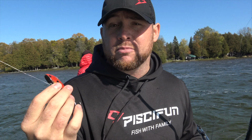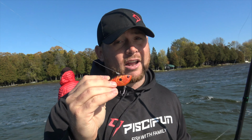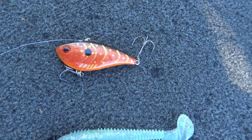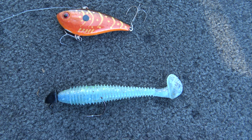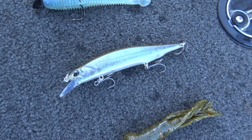What I found is smallmouth basically hate orange. Anything orange, they want to eat it. So rattle trap is a great fall bait, great for searching, catches a lot of fish. Now's the time, guys. Get out, get your hands on one of these baits, and go catch some giant bronzebacks.